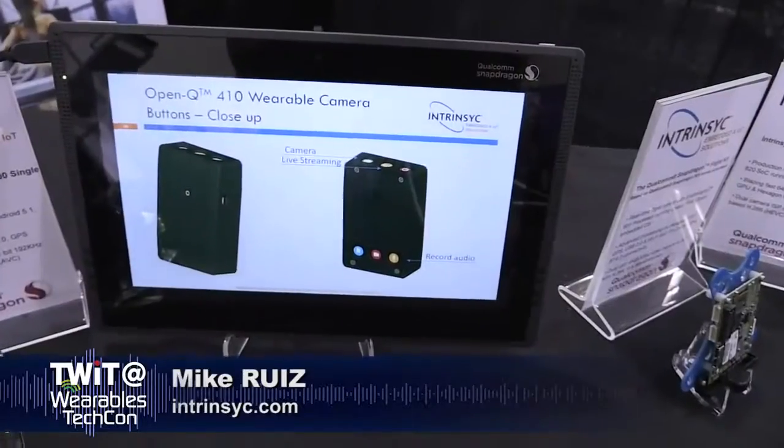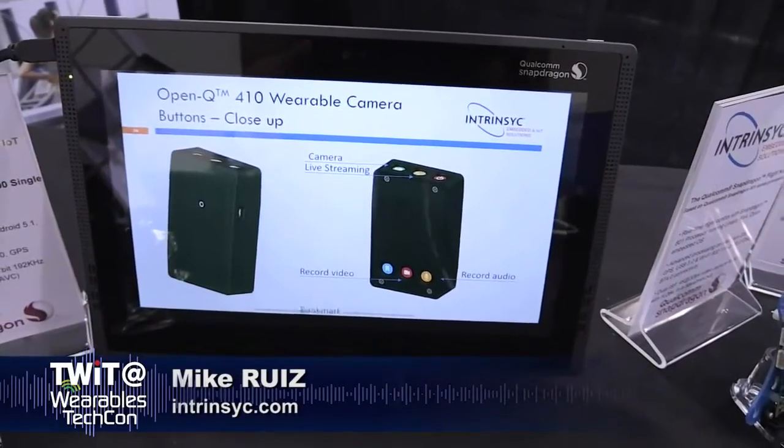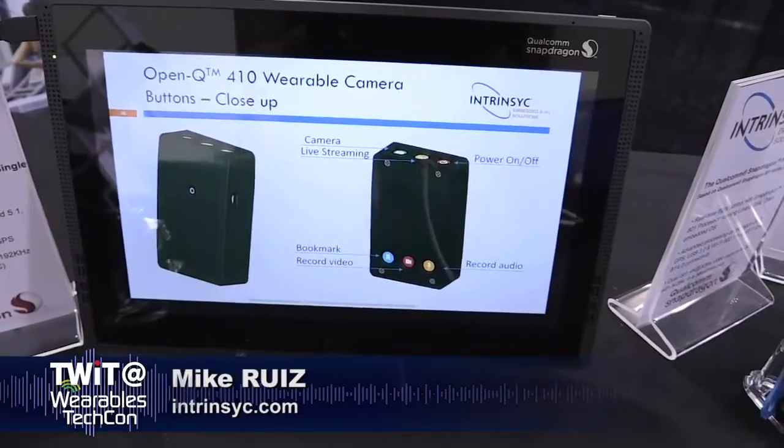Mike, thank you very much. That's great food for thought. If they wanted to find out more about Intrinsyc, more about the dev kits, more about what it takes to develop for Snapdragon, where can they go? Intrinsyc.com.